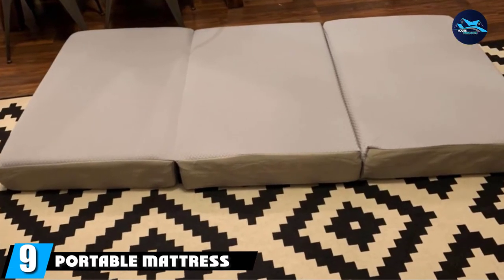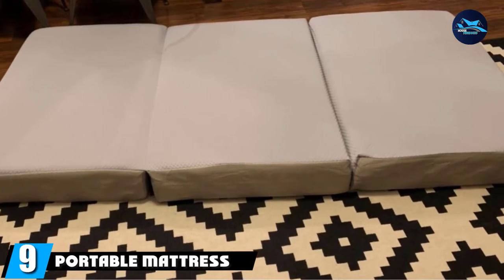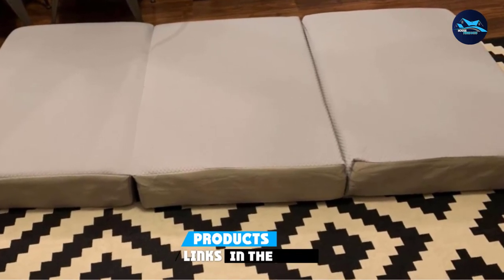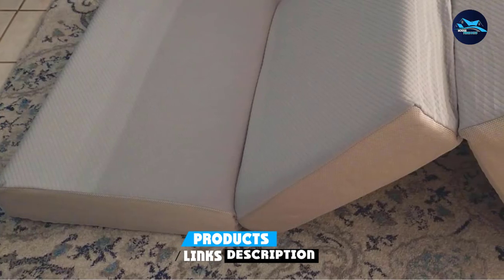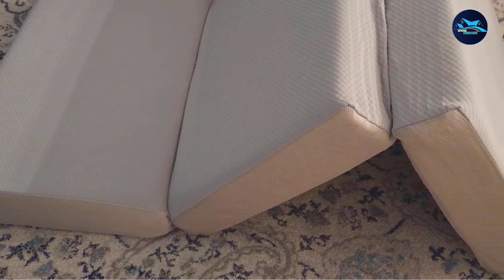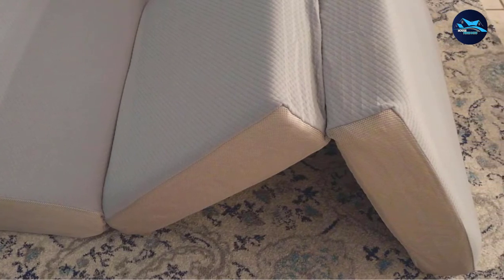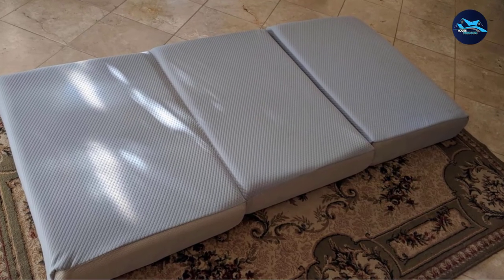Next at number 9, we have the portable mattress folding memory foam guest fold-up bed. Your memory foam mattress folds out to give your guests a comfy queen-size floor mattress that supports without bottoming out, even when side sleeping. And our thick foam will keep guests warm on cold tiles, so you'll never feel guilty about letting guests sleep on your floor.